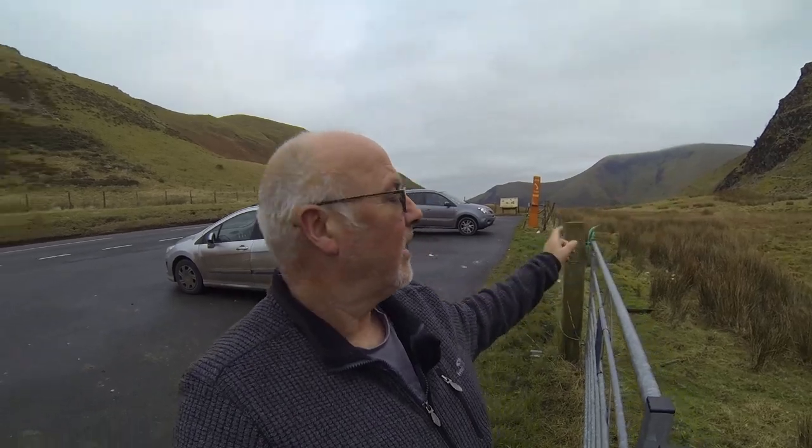You can watch the jets go past at Cad, but they are quite high pasture. Whereas here, you will see them coming up the hill towards you and straight over your head. It's a fantastic spot.